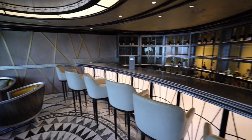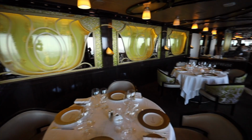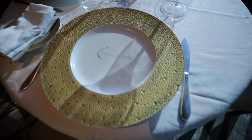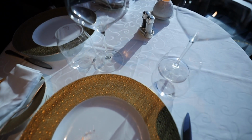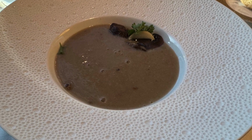All right, so we are headed to Chartreuse, which is the French restaurant on board for dinner tonight, and we're all fancy. For our first course, we got the escargot. It's a really good dish. It doesn't come in the little thing that has all the separate holes, but it's delicious. For our second appetizer, we get the mushroom soup, which we have heard a lot about, that it was one of the best things to get here, and it is quite warm. That is fantastic. Oh my goodness.